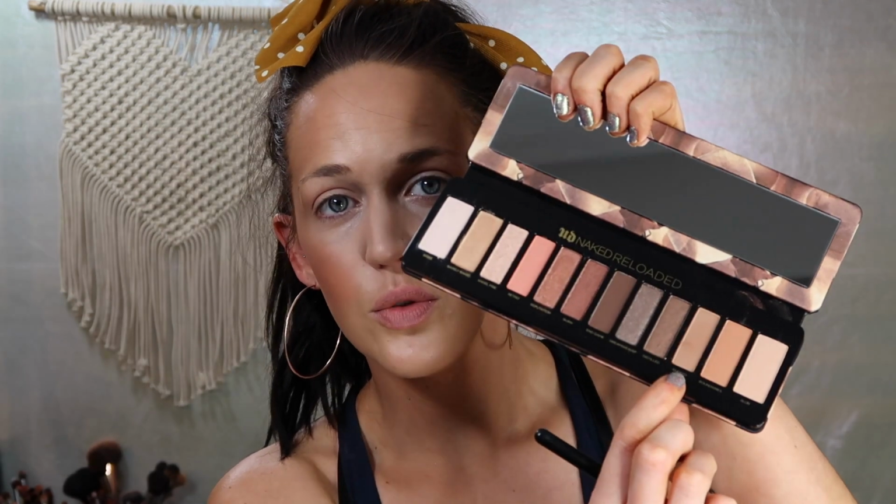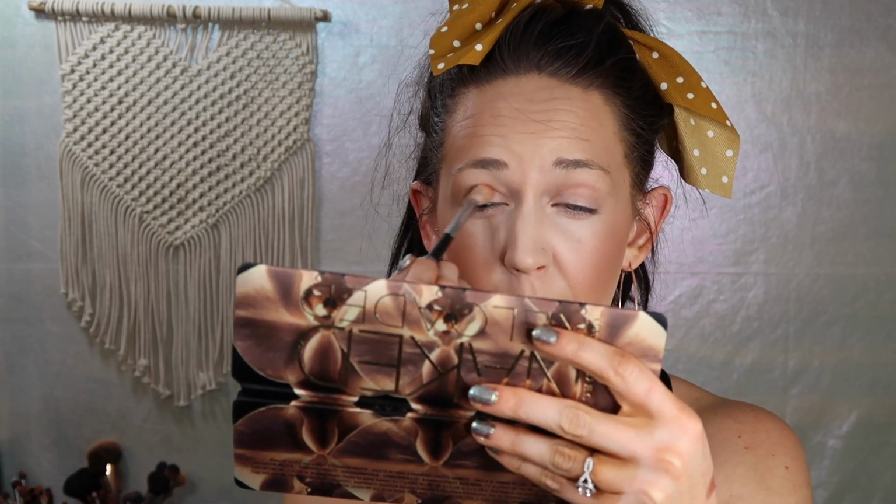Anyway, I don't even know what I want to do. Let's see what Reputation looks like. I want to figure out which shimmer I want to go on my eyes. It's either going to be Barely Baked or Reputation, I think. Okay, so I'm going to start out by going into Bucked right here and just using this as my transition shade. And I'm only going to use 2 or 3 shades, you guys. We're not going to do anything extravagant.